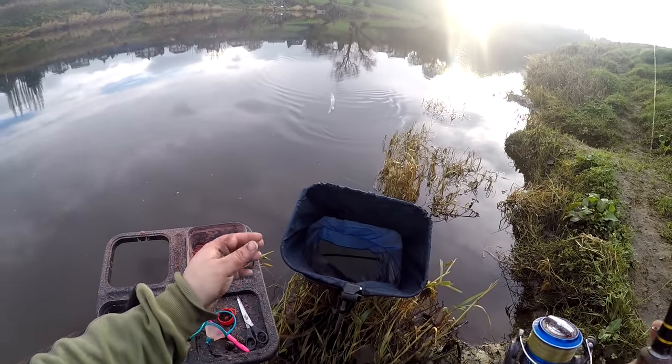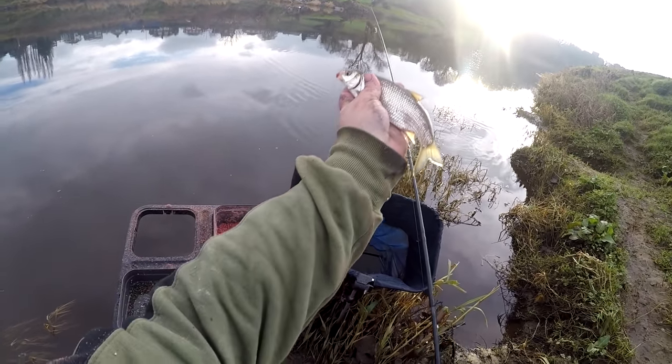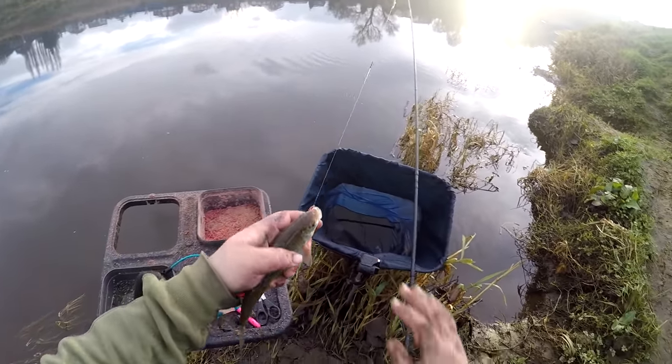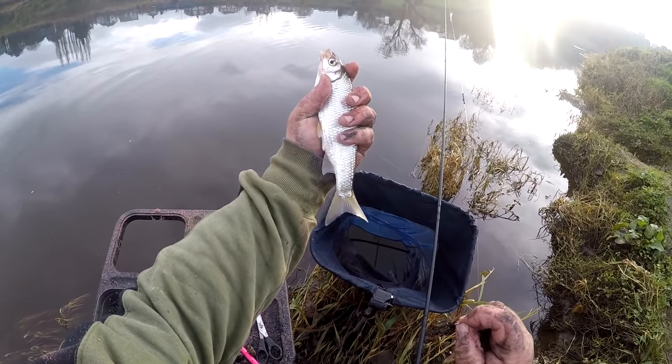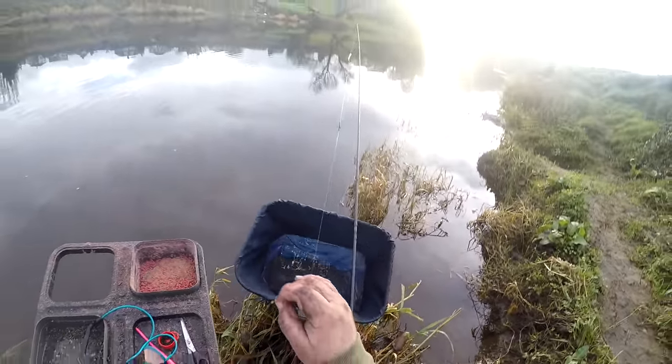I've had plenty of these quality days today, and it has been a really enjoyable session on the bank. And how can you not be happy with dace like that? So towards the end of the session, I really did bore that ground bait in. I managed to pick up a few more of those quality dace.